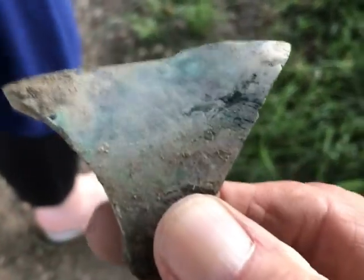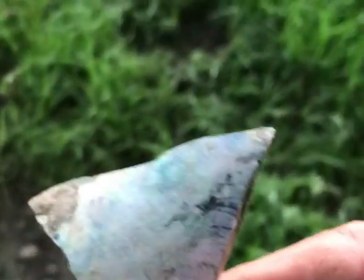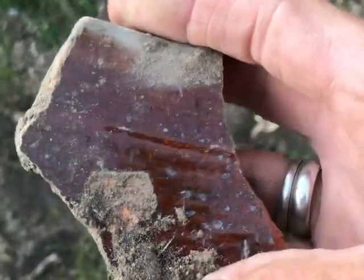Oh, it's iridescence. Look. Here's the thick old glass. Look at that.